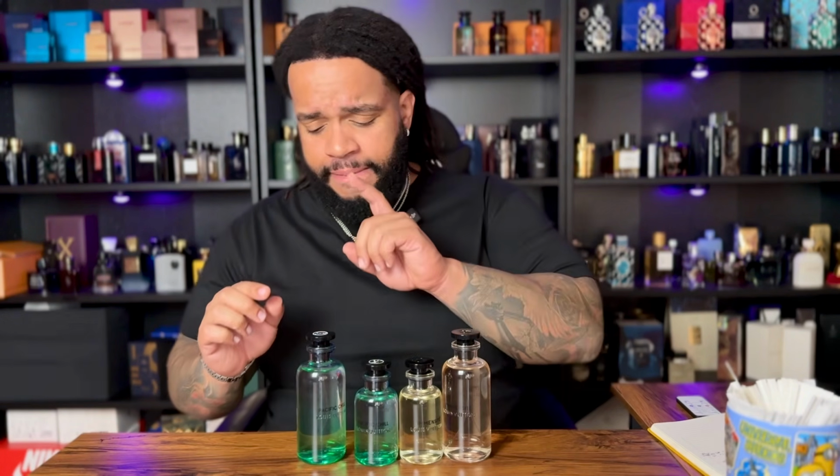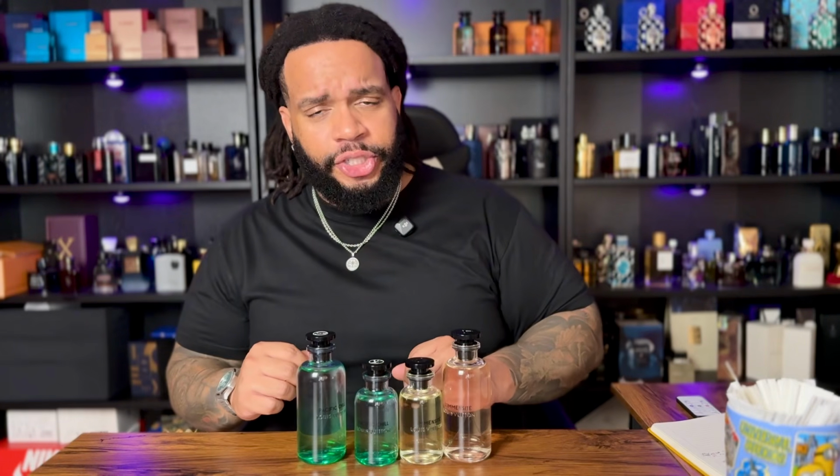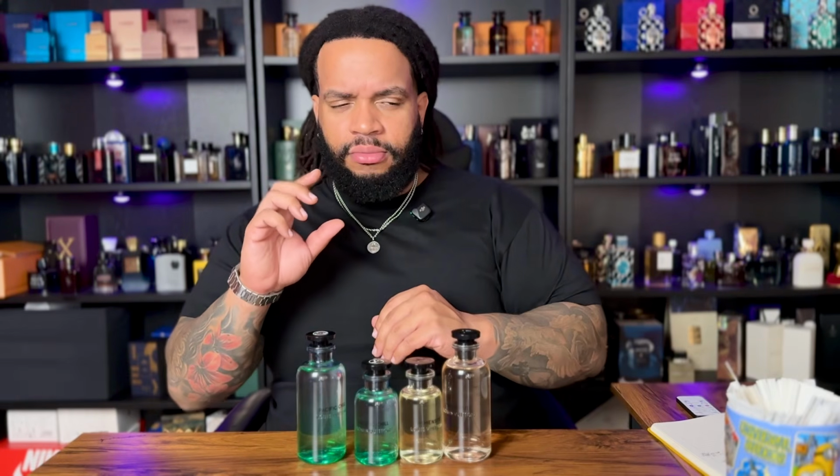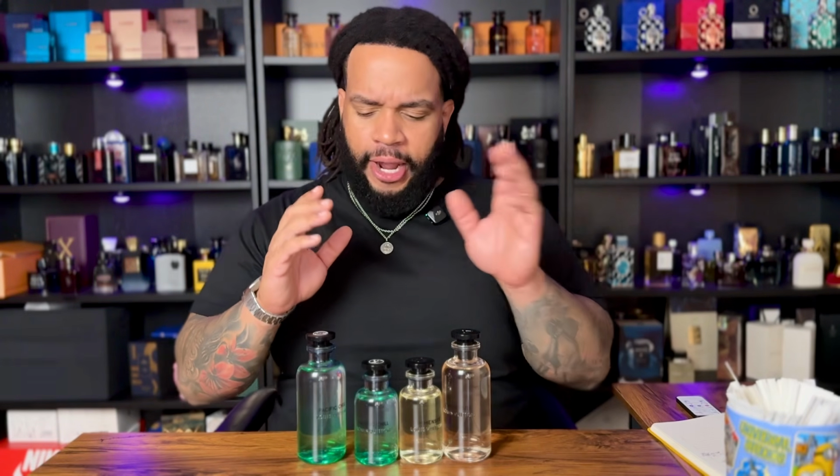I'll be honest, I was not a fan of Pacific Chill when I first got it. It smelled good, but compared to Imagination, which obviously gives you that fresh, citrusy scent with the tea note, Pacific Chill is gonna make a left turn, right? It's still gonna be fresh. It's not gonna be as citrusy. It's gonna be minty, cucumber, more tropical.